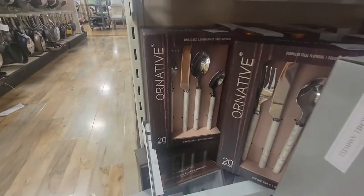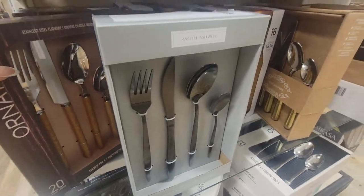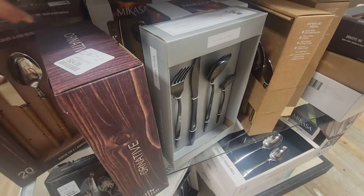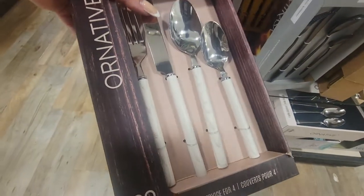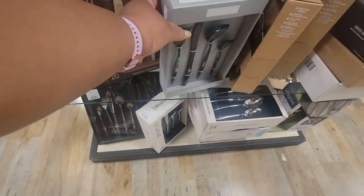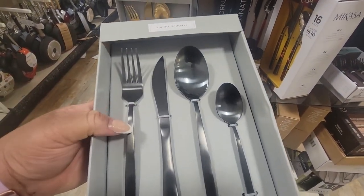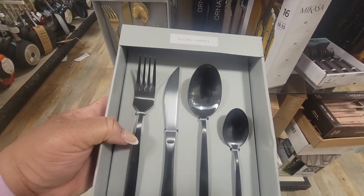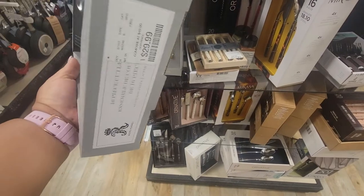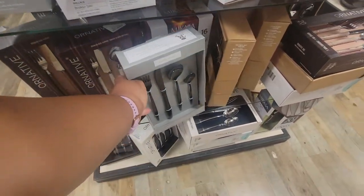$25. Oh, and they have the white ones. You see that? Like faux wood, like that for $25. That's cute. Then they have these. They sell something that looks like this at, is it Crate Mail? Yeah, the thin handle like that. It costs way more than 30 bucks. But yeah, cute.